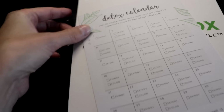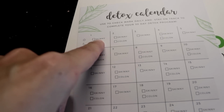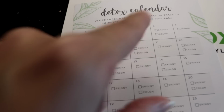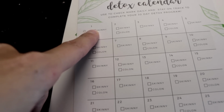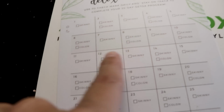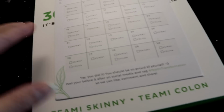you get a detox calendar, which is really helpful because it will show you what days to drink what. So with the 30-day detox, every day you drink the skinny tea, and every other day you drink the colon tea at night. So yeah, this little calendar is really helpful if you're going to be doing the 30-day detox, and it comes with it, so it's perfect.